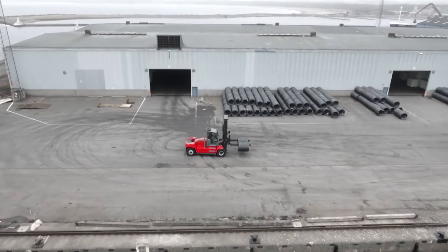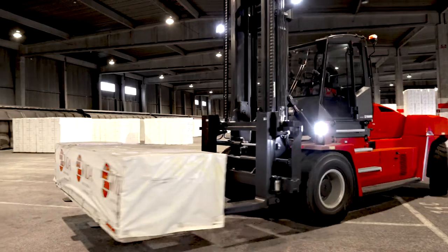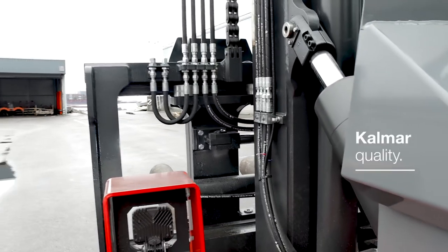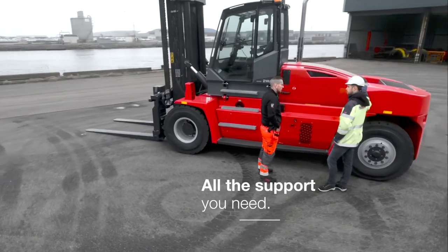Introducing the new Kalmar Essential Forklift range. It will exceed your expectations in every way. Expect Kalmar quality. Expect a safer machine. Expect all the support you need.